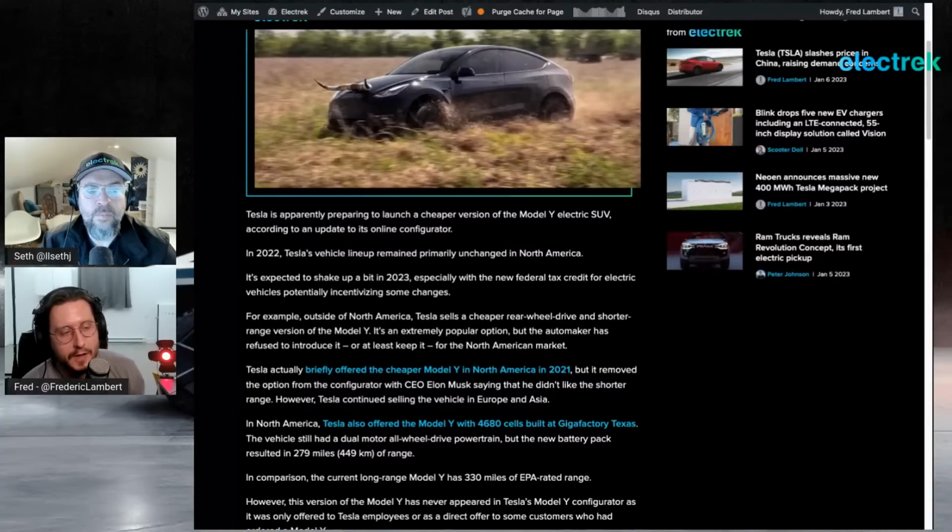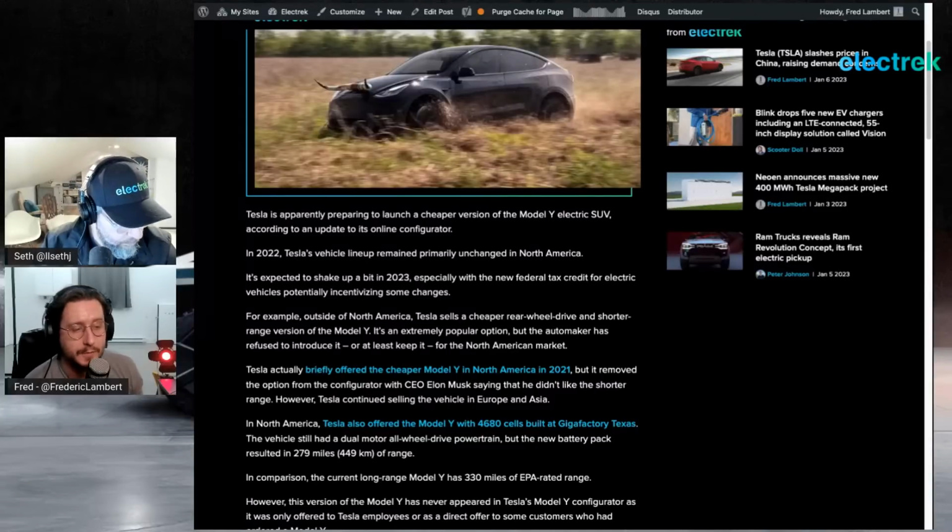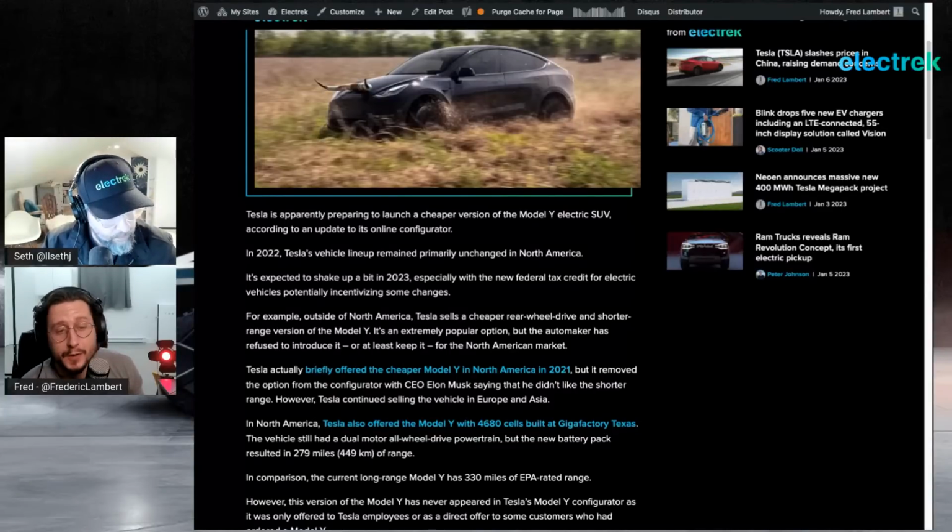Elon has said before that at first they didn't want to launch that standard range version because the range was not enough for the North American market. But that version with the 4680 cells in Texas ends up with 279 miles of range, 449 kilometers, which they apparently find appropriate.